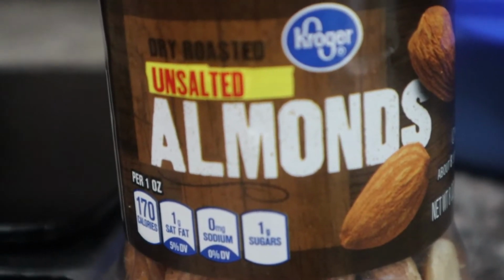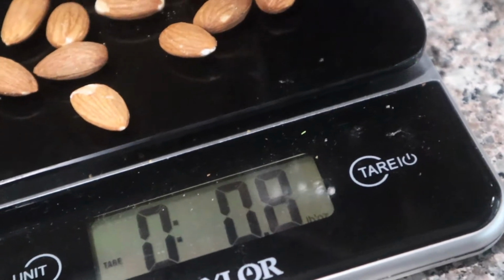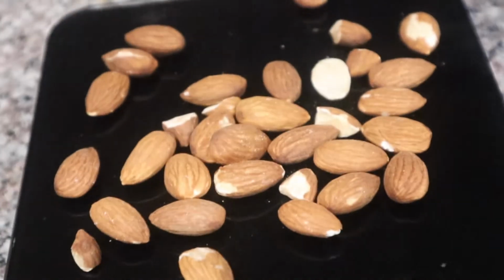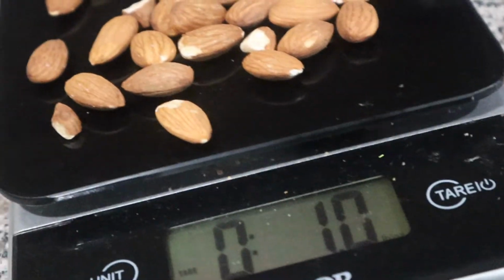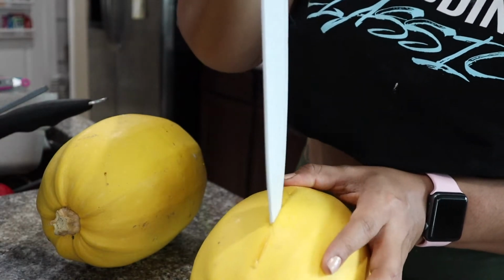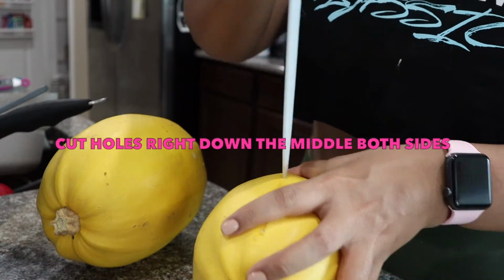And so we're going to have our first snack. We're going to be having an ounce of almonds, and I will be measuring it out right here on the food scale. I think 1 ounce is equivalent to 20 to 30 grams, if I'm not mistaken. And so right here, I'm actually going to be using the spaghetti squash. I'm going to be cutting little holes in it, then sticking it into the microwave for 10 minutes.